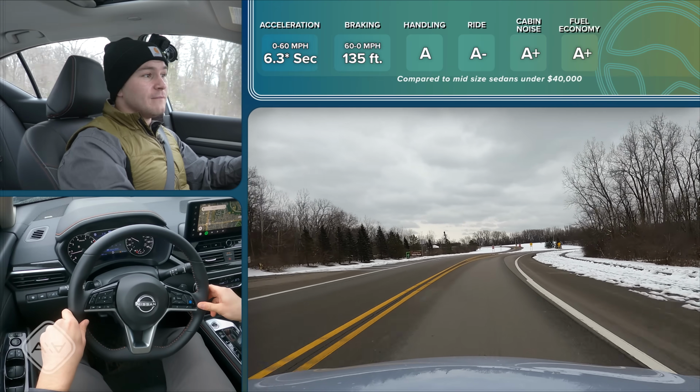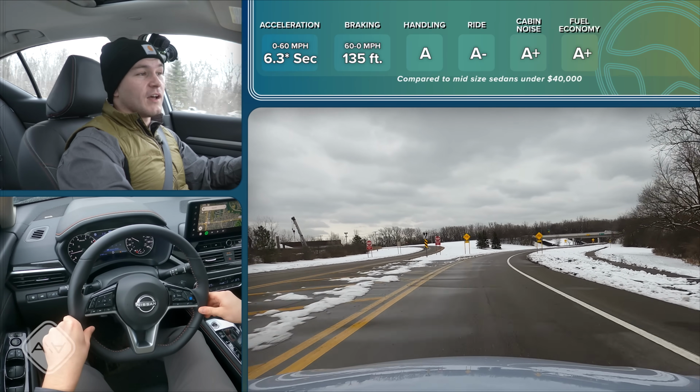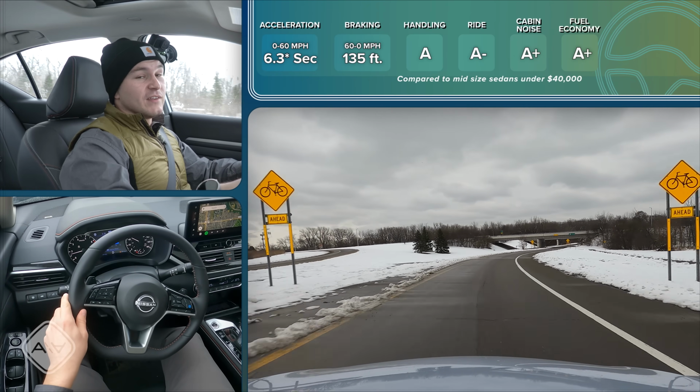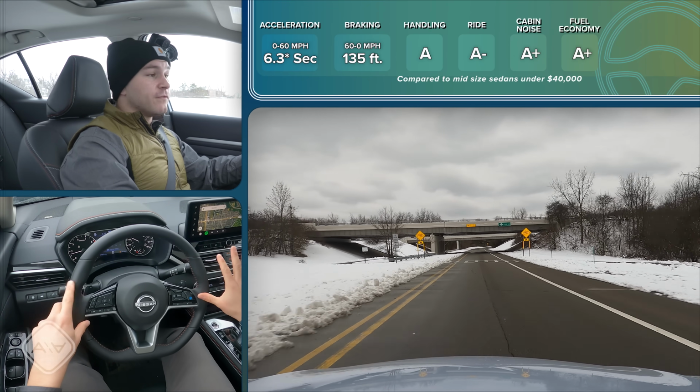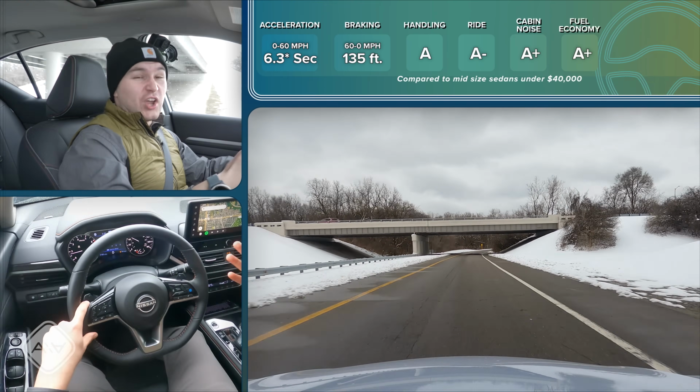And that's really, it's quick enough. It's just the car doesn't like to be accelerated from a stop. And the reason for that is the CVT transmission. From a stop, if you floor this thing, there's always a second or two of delay where the car has some shyness to get over.